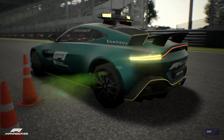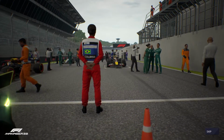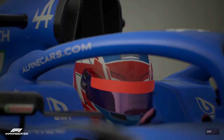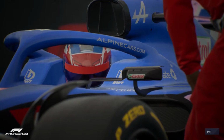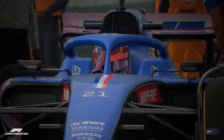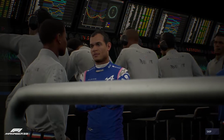It's a bit of a cloudy day for the race, but the atmosphere as ever is electric. There we have Pierre Gasly. With a top 10 position on the grid, this race could really go either way for them. And here's the second Alpine. They might not be in the top three spots, but things could change fast once the race gets underway. The teams are ready to go.